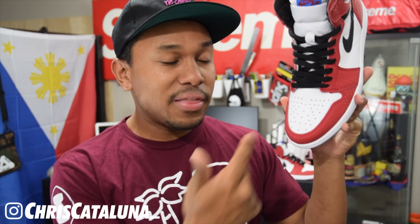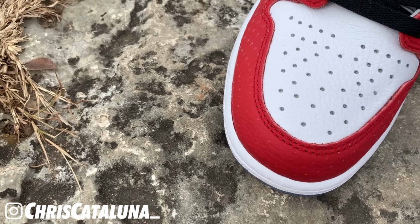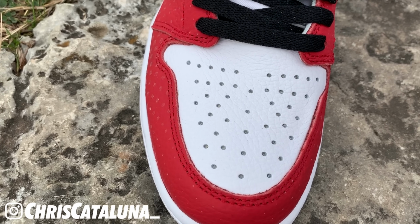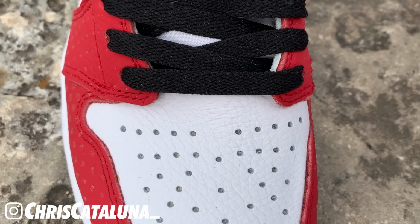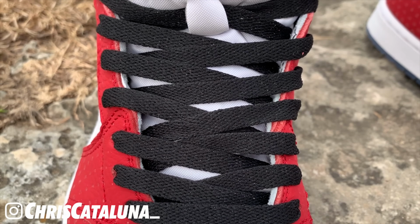Now moving towards the toe box area, we have the vamp done up in that same white tumbled leather that you have right here on the quarter panel, and they have the perforated holes so your toes can breathe while inside this shoe. The lacing system: we have that red leather that runs on the lateral and the medial sides of the shoe, and then we have those punched-in eyelets on the side. The default laces are going to be a flat black lace. I think it's 100% cotton.